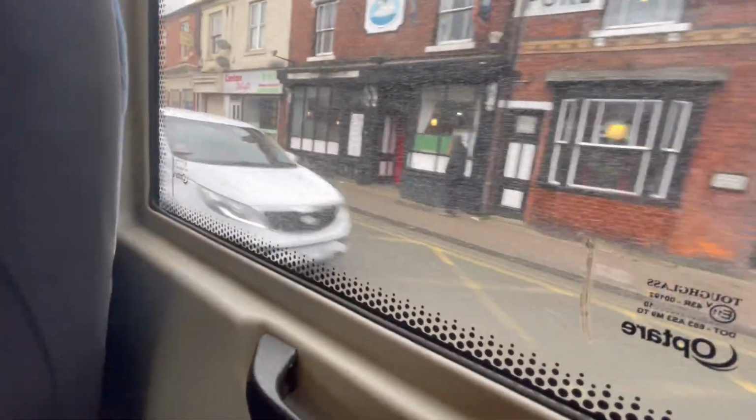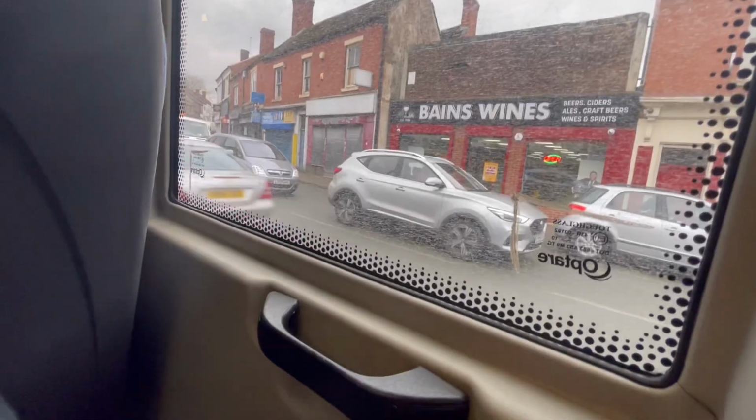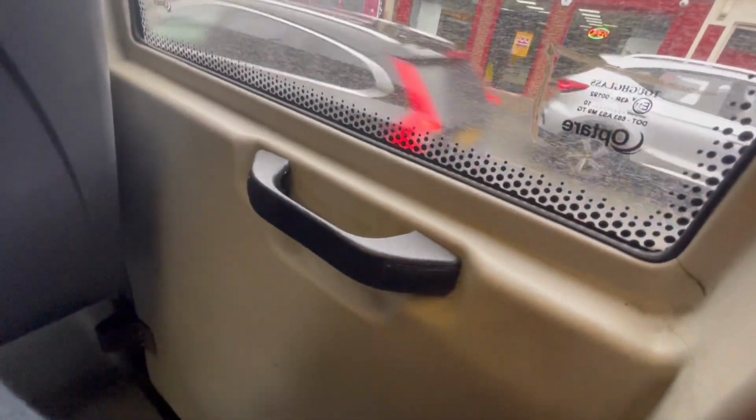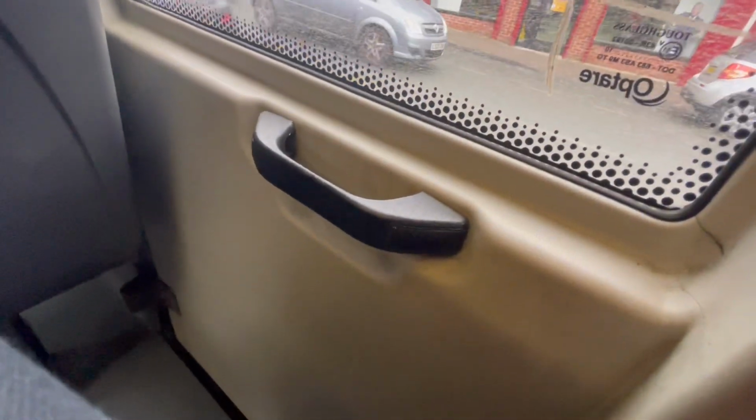So anyway, we're now in the centre of Neverton on the 25 route. So this is Neverton right now, and then we'll be heading towards Dudley Town Centre, where the journey will terminate. So we will be terminating at Dudley Town Centre.